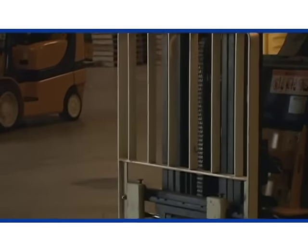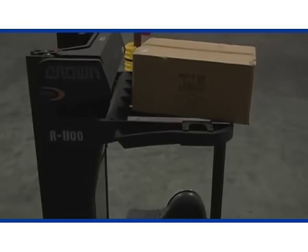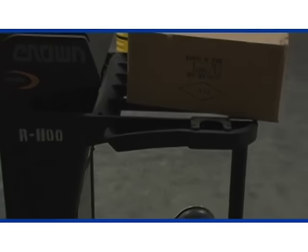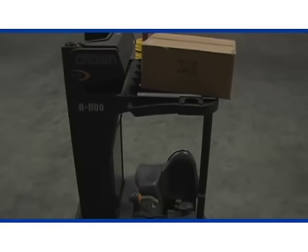For your protection, use a load backrest extension whenever you are working with a load that could fall backward onto you. A forklift is equipped with an overhead guard to protect you from falling objects, but it is only meant to protect you from the impact of small packages, boxes, etc. It is not meant to withstand the impact of a falling full-capacity load.